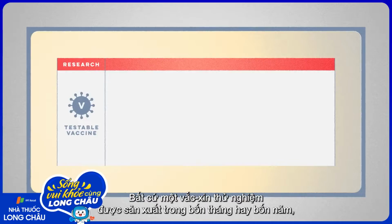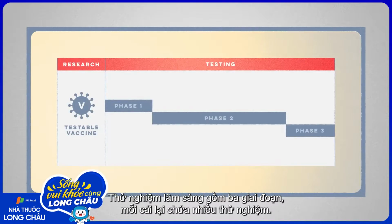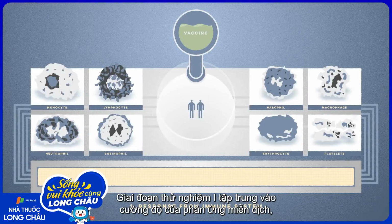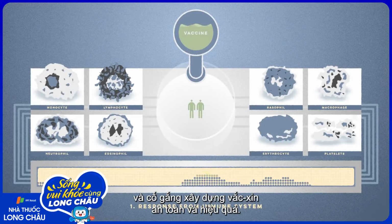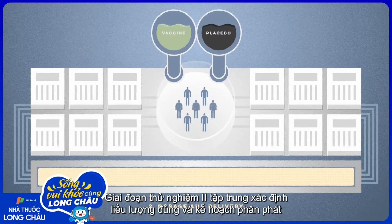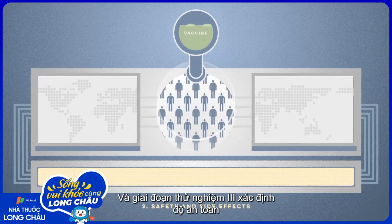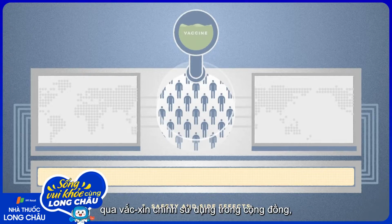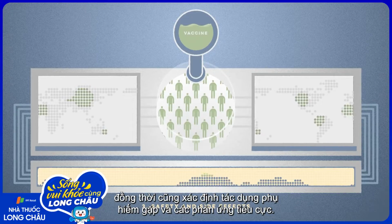Whether a testable vaccine is produced in 4 months or 4 years, the next stage is often the longest and most unpredictable stage of development. Clinical testing consists of 3 phases, each containing multiple trials. Phase 1 trials focus on the intensity of the triggered immune response and try to establish that the vaccine is safe and effective. Phase 2 trials focus on determining the right dosage and delivery schedule across a wider population. And Phase 3 trials determine safety across the vaccine's primary use population, while also identifying rare side effects and negative reactions.